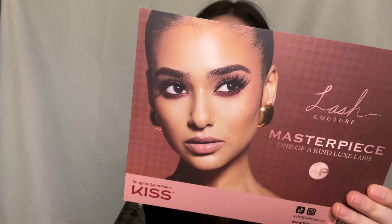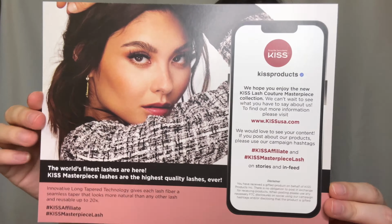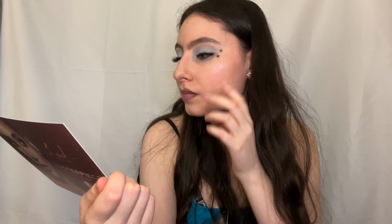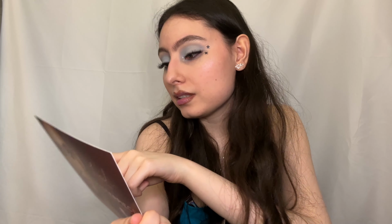Yay. Okay, so this is their masterpiece, one-of-a-kind Lux Lash. This is how the card looks. Oh, I love her lashes. This is the Lash Couture masterpiece collection.